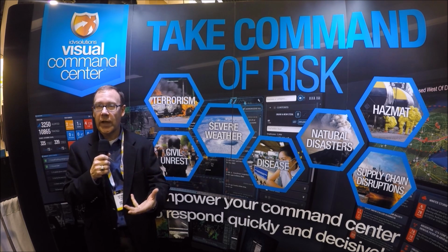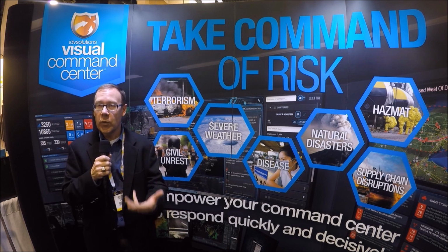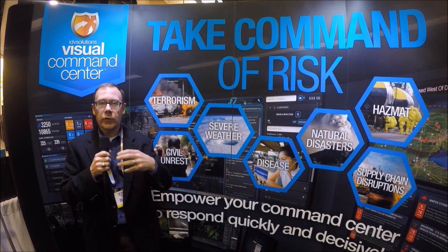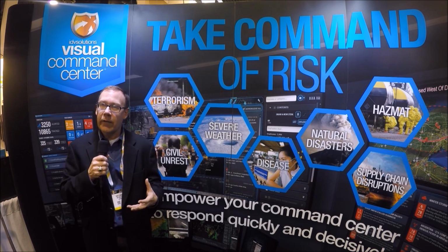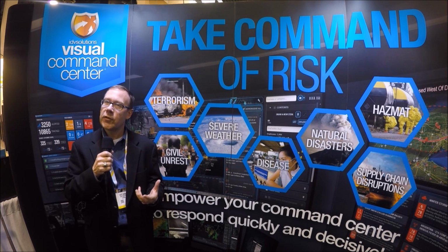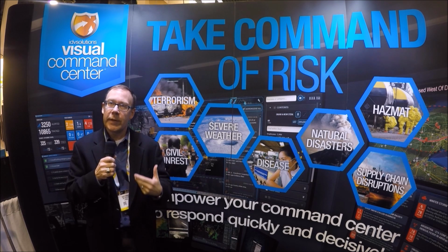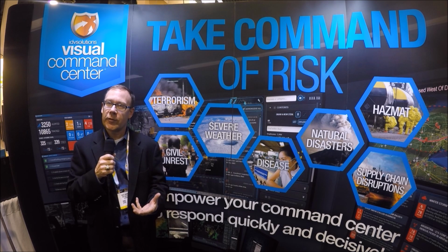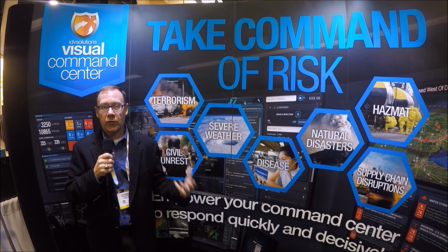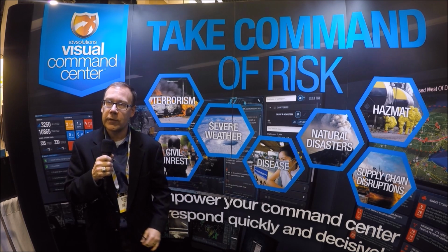And so we're excited because at the show, we've announced the release of our newest version of our platform, Visual Command Center 5.0. And what we're really doing with this technology is helping organizations transform their command centers. A lot of command centers have been heavily invested in, but they don't always deliver on the promise. And so our goal is to help our clients transform their command center into a strategic asset for their organization. That's a great way to look at it.